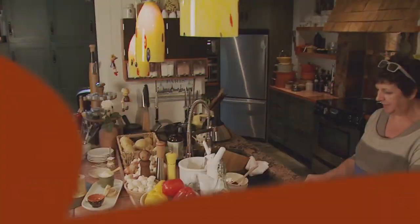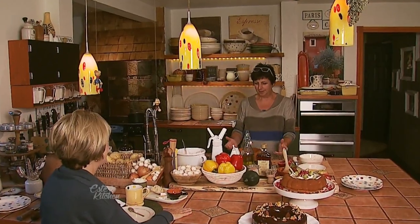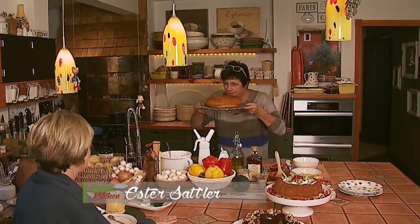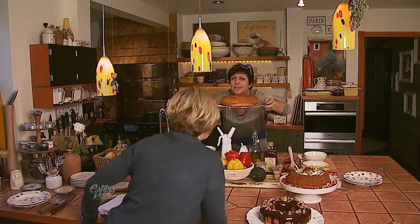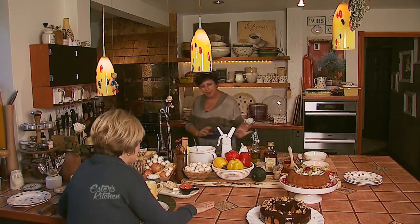And here we go. I think the amaretto went in all the way. You got it. Looks so nice. Just take your little smell here. Oh, tempting, isn't it? That smells so lovely. Okay, let's put that on a platter.